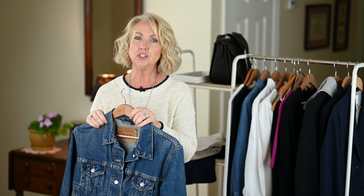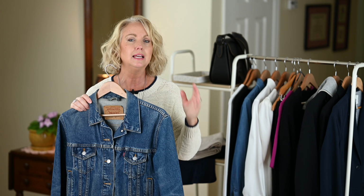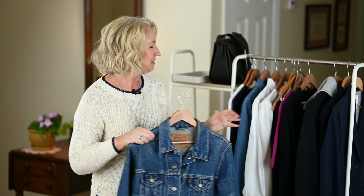But here's my suggestion. Even if you buy a different brand, I do suggest you buy a classic denim jacket, because this is the kind that's going to last you 30 years.